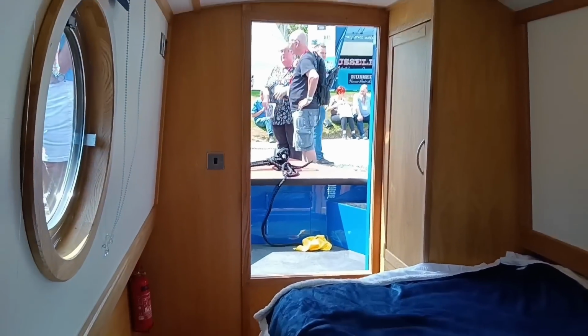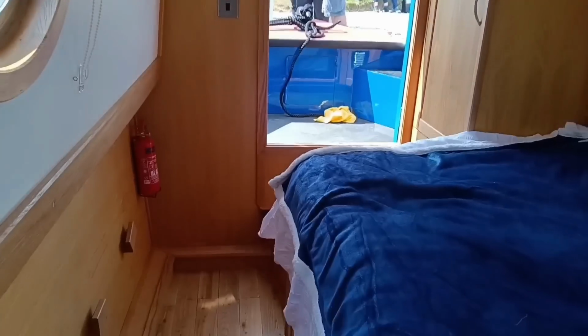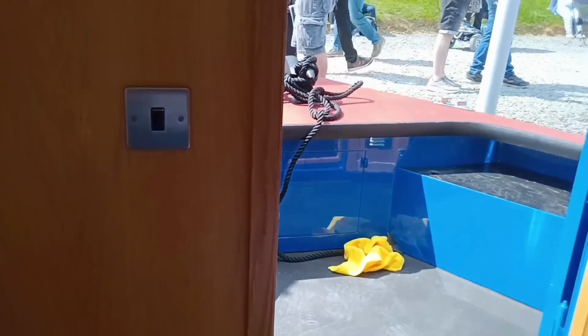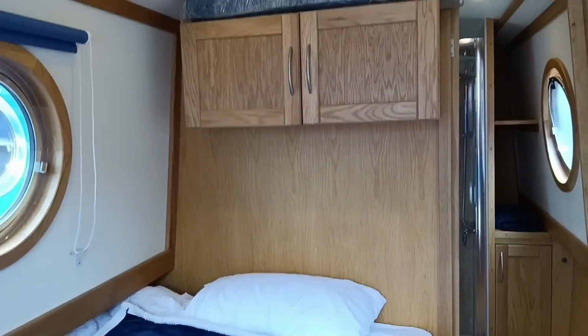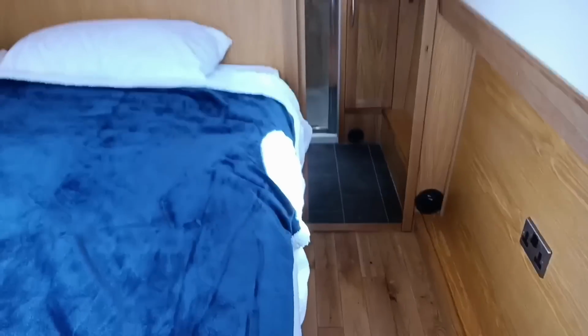Inline bed, which I've discovered I'm not a massive fan of. I think I'd sooner have a cross bed. Then your well deck. Nice neat little well deck. Perfectly good wardrobes, cupboards over the bed for storage. There are drawers under the bed as well for storage.